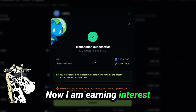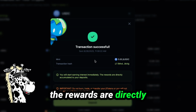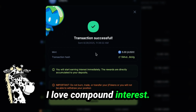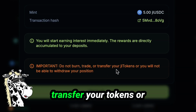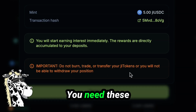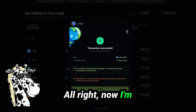Now I am earning interest on that additional 5 USDC immediately. And again, the rewards are directly accumulated into my deposit. And this is great because I love compound interest. Again, this is that warning that I talked about. Important: do not burn, trade, or transfer your tokens, or you will not be able to withdraw your position. You need these tokens in order to withdraw your position. They are your key.